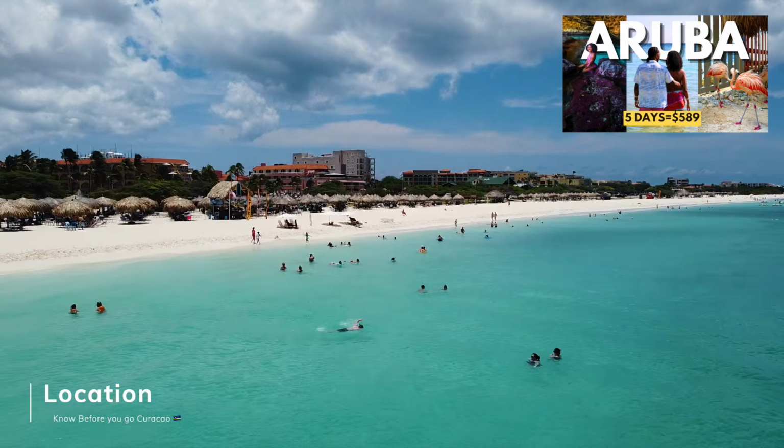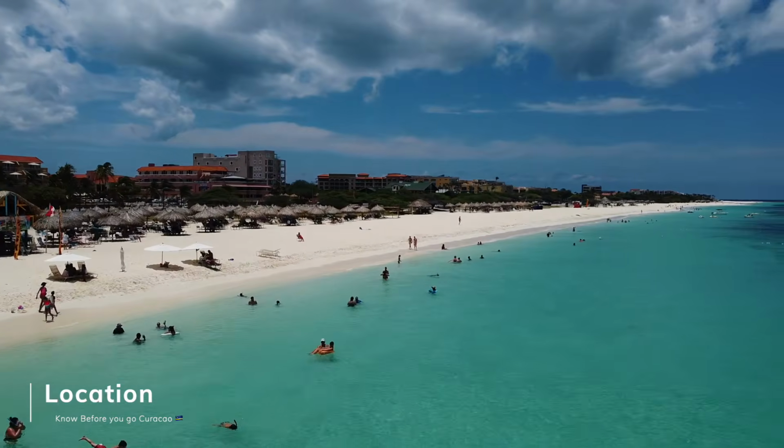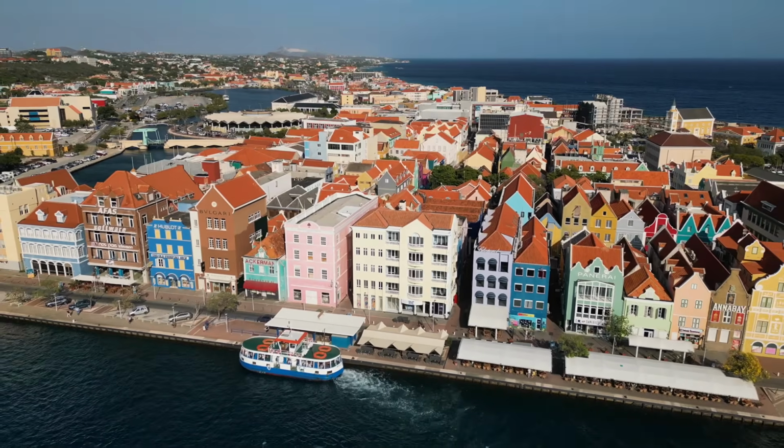On a previous trip, we actually went to Aruba, and in comparison, Aruba to Curaçao, I will say Aruba is more Americanized versus Curaçao, which is more of a European influence. And a really cool thing about Curaçao is that it's actually located outside of the hurricane belt, so that's one less thing you need to worry about while you're planning.